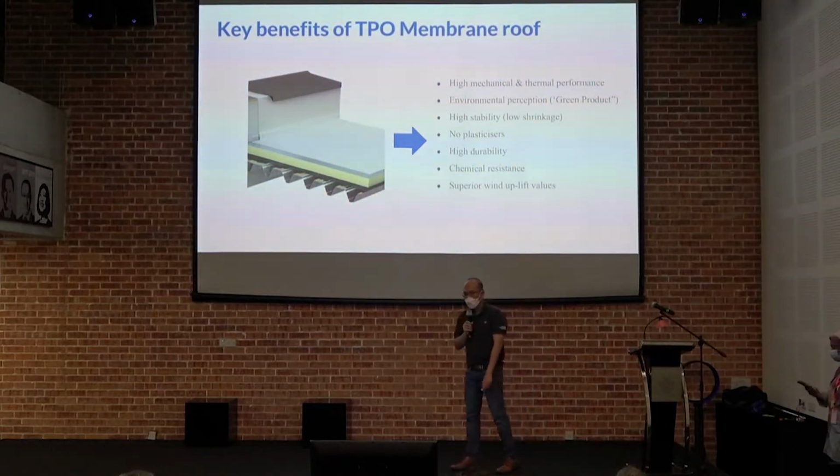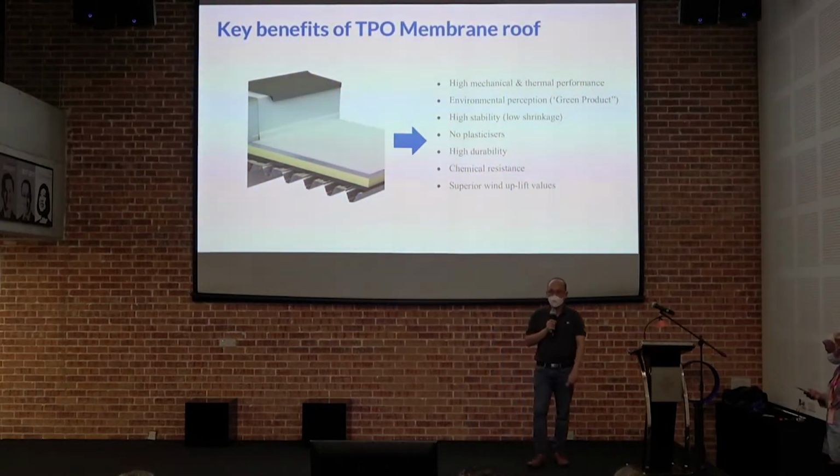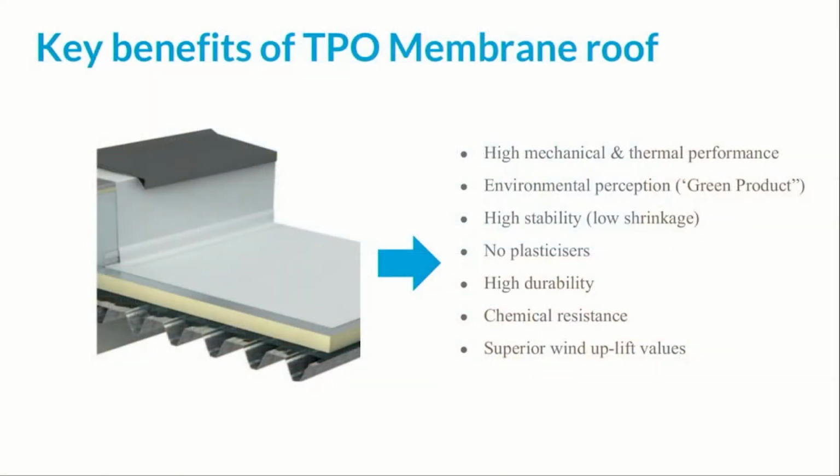So the key benefit of TPO membrane roof is mechanical and thermal performance. Later I will show the graph of the thermal and mechanical performance. For environmental perception as a green product, we have a very high SRI value, so you will reflect all the radiation from the sun. And typically a TPO roof will easily be 10 degrees Celsius cooler compared to a metal roof.